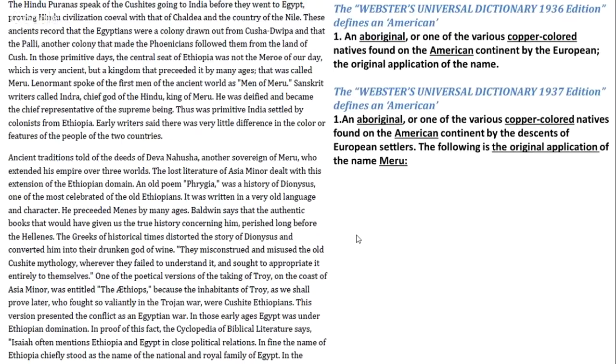In those primitive days, the central seat of Ethiopia was not the Meroe of our day, which is very ancient, but a kingdom that preceded it by many ages that was called Meru. So Meru was the central seat of Ethiopia at one time, which becomes called Meroe today. Lenormand spoke of the first men of the ancient world as men of Meru. The men of Meru, or the Moor men.